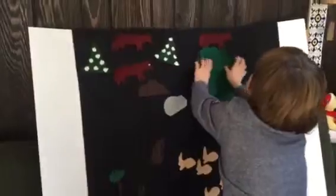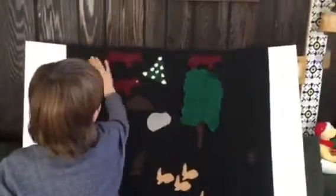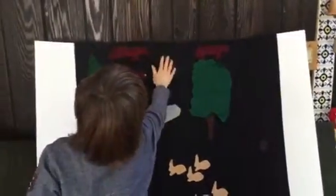So you can see the process of changing the felt board is ongoing, and you'll have to work on timing of your story and pausing, but keeping the kids' attention as you go.